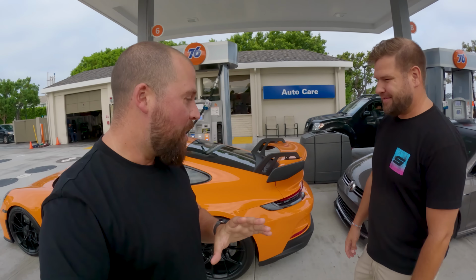We're gonna go and drive some amazing roads here in Southern California. I'm just gonna kind of show him the ropes and use it as a loose excuse to actually get behind the wheel of this thing, which I'm so stoked about.